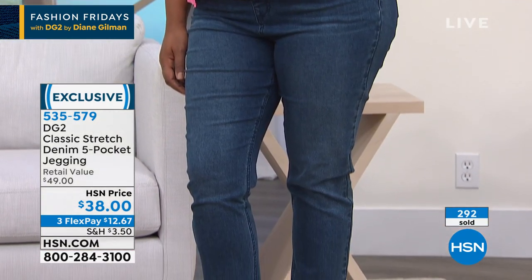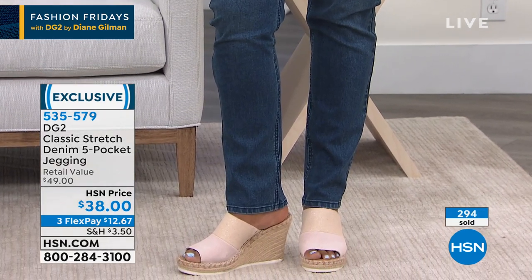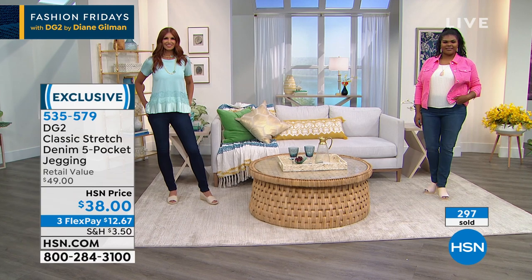They're honestly my go-to. They're my security blankie. They're your binky. Whenever I think, I gained a little weight, I want my binky jeans. Yeah, I want my blanky jeans. And that's exactly what these are.